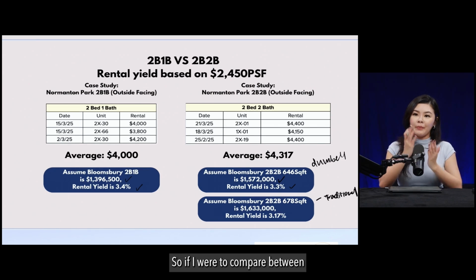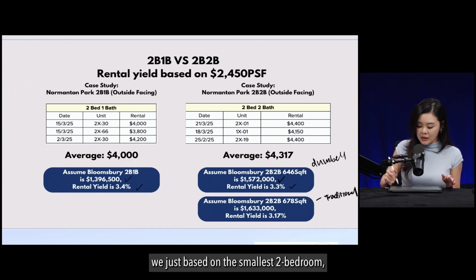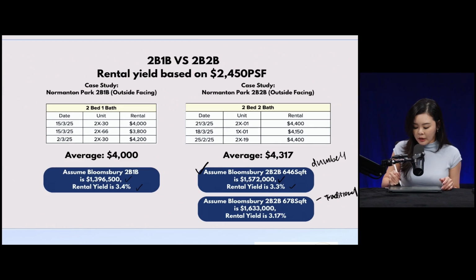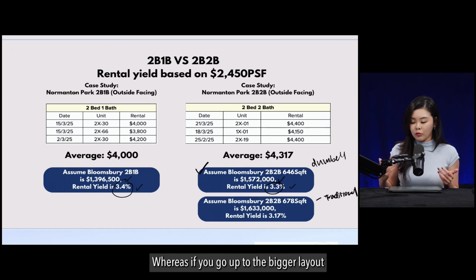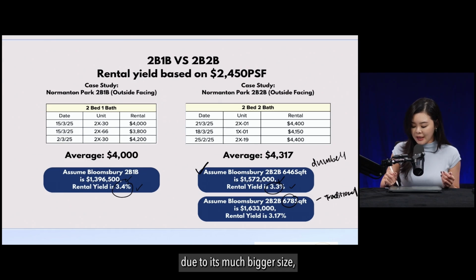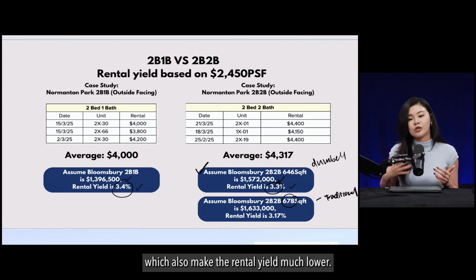the rental yield is 3.17%. If I were to compare between the 2-bed 1-bath versus the 2-bed 2-bath, just based on the smallest 2-bedroom, for example, the rental yield is actually pretty similar. Whereas if you go up to the bigger layout, due to its much bigger size, it affects the purchase price, which also makes the rental yield much lower.